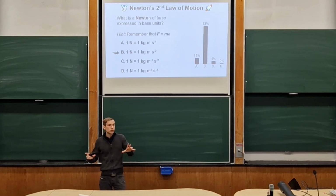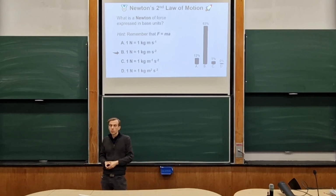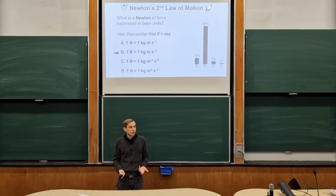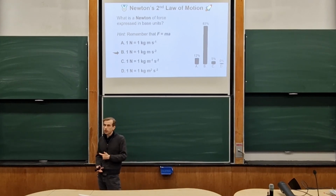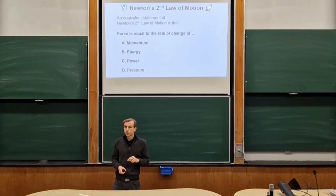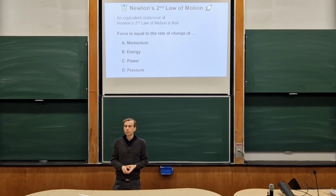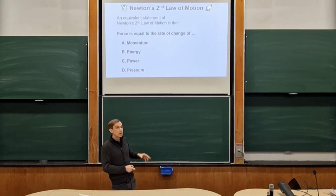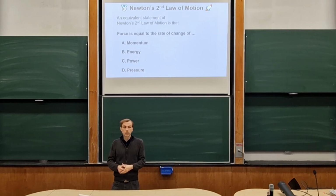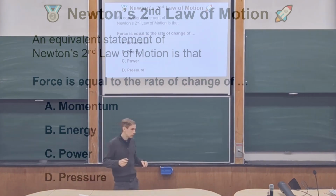Now, you might have seen Newton's second law of motion before written down as F equals ma. But there's actually a very important equivalent way of writing down Newton's second law of motion. So what I'd like to think about in this question is how else we can equivalently write down what Newton's second law of motion is. Which one of these statements is equivalent to F equals ma? So it's a bit trickier. Have a think about which of these concepts it could be. Have a think about the units. Have a chat with the people around you. Let's see what we get for this question.